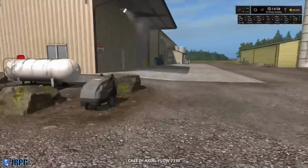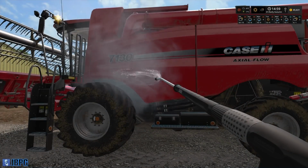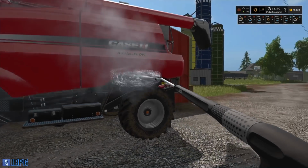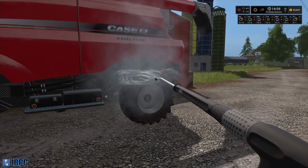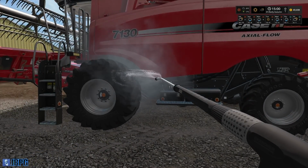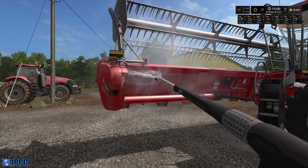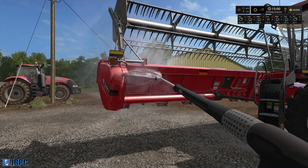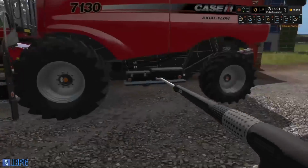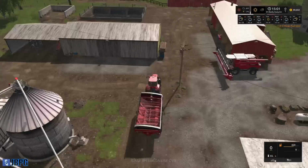Oh, I need to wash it, don't I? Might as well, seeing as it's here, right next to a wash point. You may as well do it here and take it around the back. And I need to get a tractor over to the depot as well to put the headers away and close the shed down, ready for tomorrow. There we go. Actually, let's take this over first.